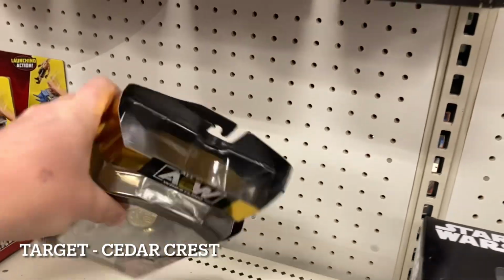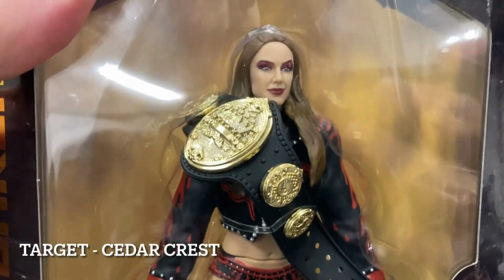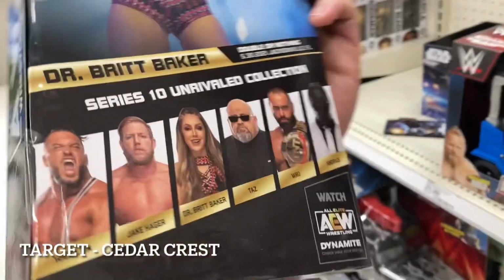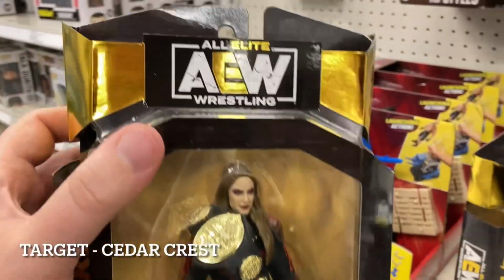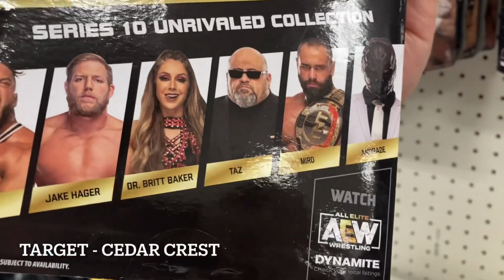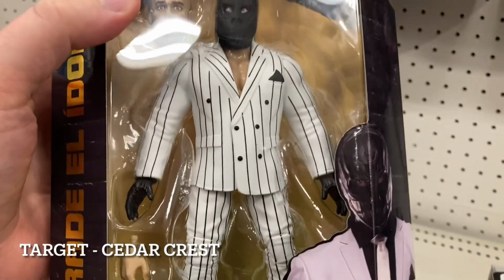Hey, look at that. Dr. Britt Baker. So we do have Wave 83. Oh, and Andrade's here. So I do not need this Britt. Face looks interesting. Not that it's bad, but definitely interesting. This wave was actually on clearance for the Ringside Collectibles sale at the end of the year. So I actually picked up the ones I wanted already. I have Taz, and actually that was it. He's the one I wanted, was Taz. But cool to see Britt here. Cool to see Andrade in hand.